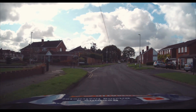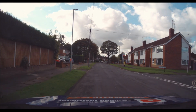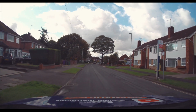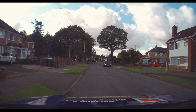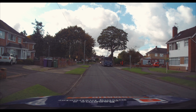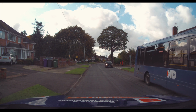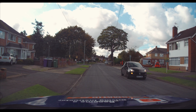Then the trainee was asked to pull up when it was safe on the left. So he goes to pull up opposite the road and the junction, realises, moves forward, but then still kind of parks opposite the bus stop. Not completely opposite, but Murphy's Law, as you're about to see in a second, the bus comes down, pulls up in the bus stop, and is still level with our car. So therefore, the vehicle behind can't get through.